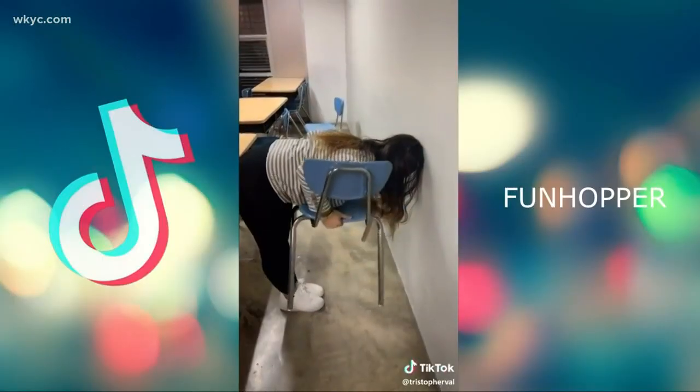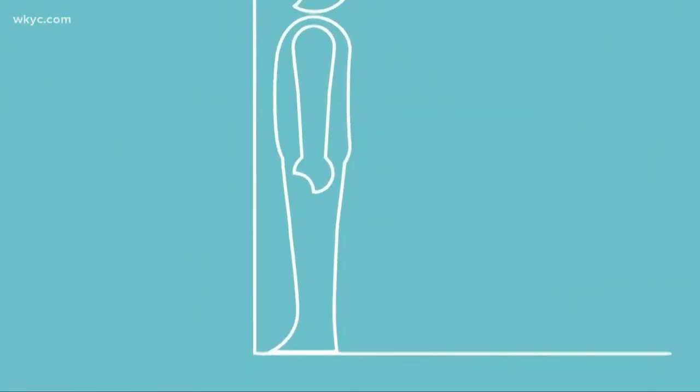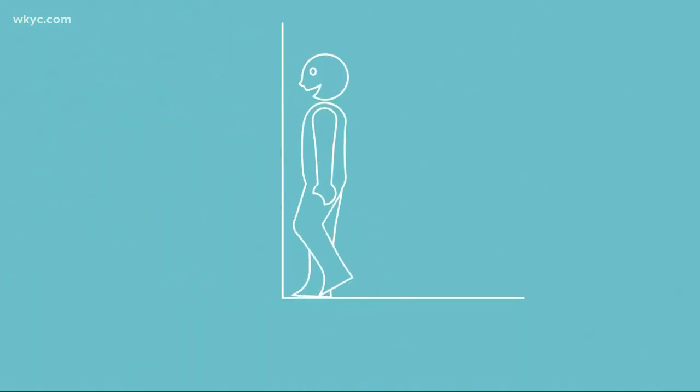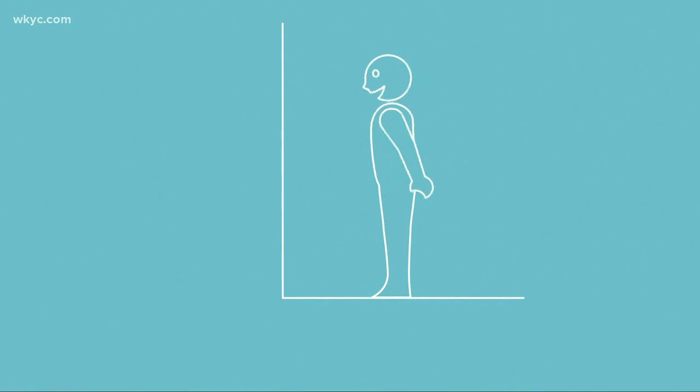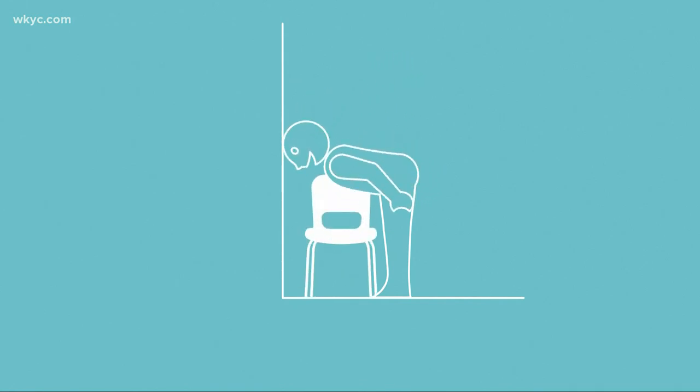The chair challenge is more than picking up a chair. First, you start with your feet together against the wall. Next, take two steps back in a straight line. Put your feet together, lean forward, your head has to touch the wall at all times. Slide a chair in, pick that chair up, and try to stand up. And let's see how we did.